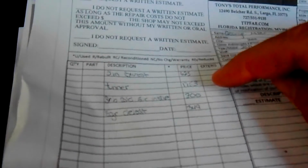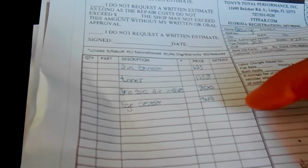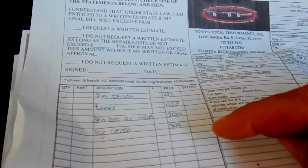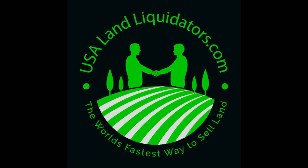So again, we did the cold air intake. Trying to hold the sheet out, but it's blowing. Let's see. We did the 5-inch exhaust, $625, $1,753 for the tuner, $300 for the cold air intake, and the custom exhaust, and our total on that was $4,194.89.